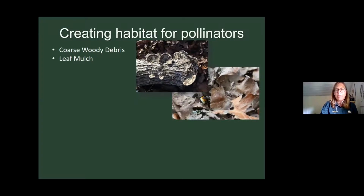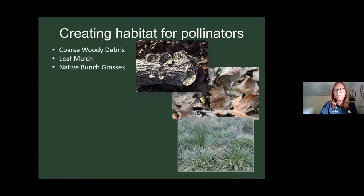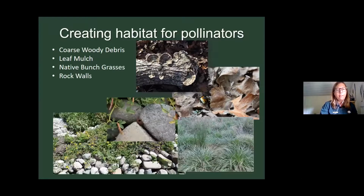We also let the oak leaves naturally fall and the leaf mulch collects, and we also mulch certain areas, and leaf mulch is used by many, some of our native butterflies overwinter in oak leaf mulch. In this picture, there's a bumblebee. Native bunch grasses can be really important habitat for our ground nesting native bees. Often they will nest around the base of native bunch grasses.